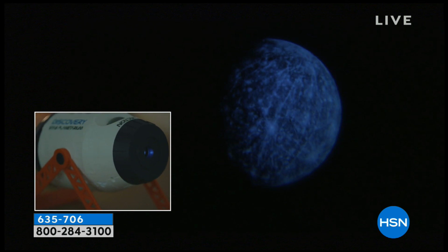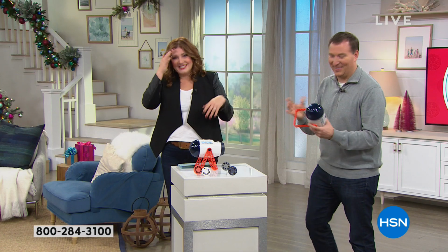It's not a random pattern of stars either. It's actually the galaxy that you're going to look up when you look up above. You'll see different constellations, and it rotates too. It's slow. Can a 40-year-old have this? Absolutely. This is a great thing to be able to have.